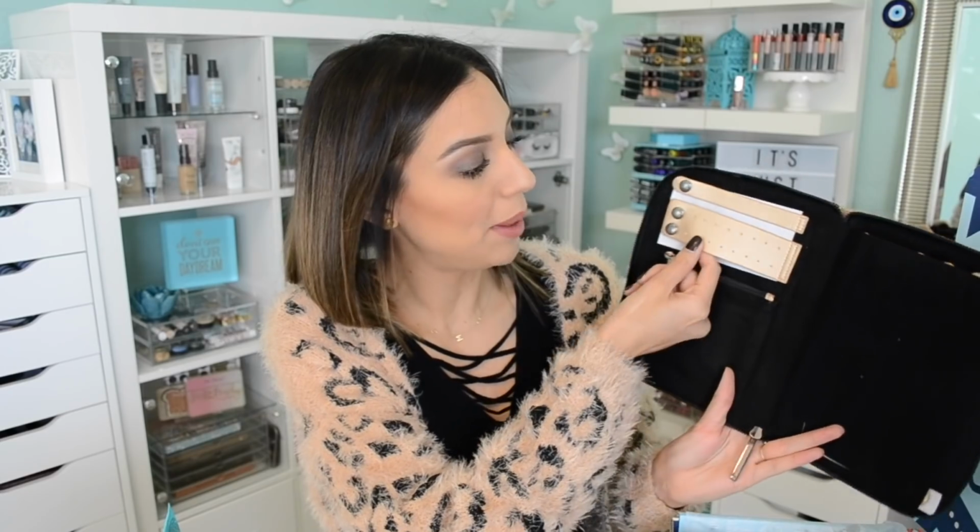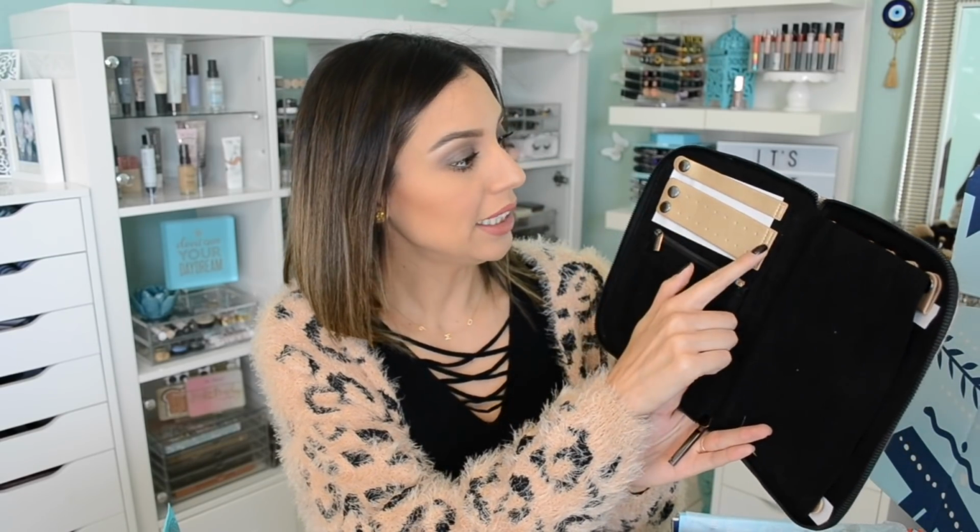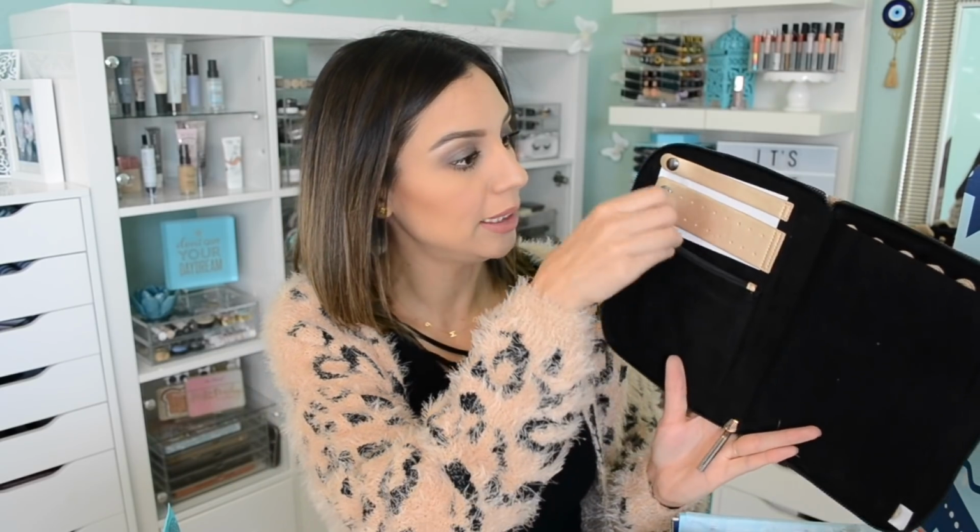All right, so here we go. When you open it up, it looks like a little agenda or something. And then you have this tab. I'm guessing this is for earrings. Do you see the perforations on it? I'm guessing that's for earrings. You have a little zipper here, probably for rings and bracelets. Or actually, this might be for rings. You slide the rings in there and then put your bracelets in here. And then over here, you can hang your necklaces.